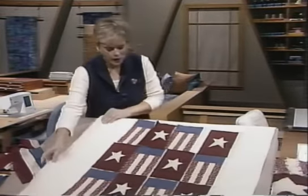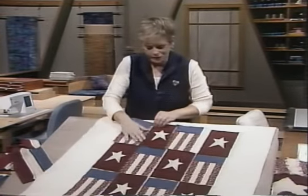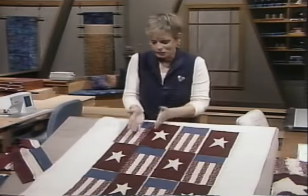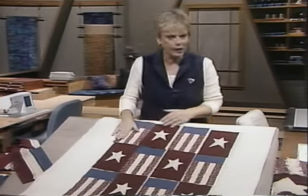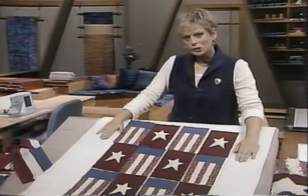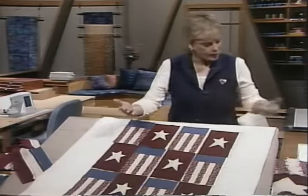Actually, this size quilt is kind of interesting. If it were pieced the traditional way, it would be a little hard to piece a small quilt with a ragged edge, but it's kind of a fun layout. First, we're going to start with the side borders, and you're going to be stitching the border lengths and the stars together.